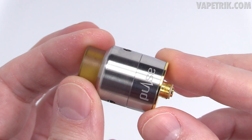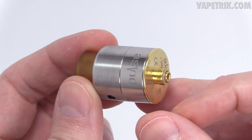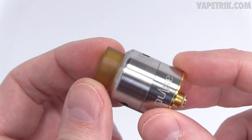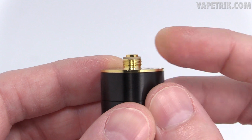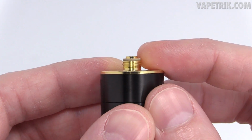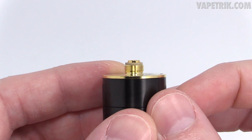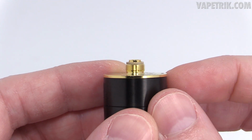Few specs for you, she's primarily made of stainless steel. She's 22mm in width and she's about 32mm in length depending on which drip tip you pop in here. Base of the deck is gold plated and it's got a protruding peek insulator, which means you could use this on your hybrid top cap devices. I mean, if you want to pop the non-squonkable pin in there, but it's got a protruding peek insulator.